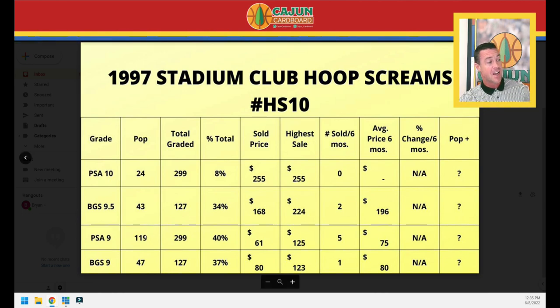The PSA 9 is not hard to find. There's 119 out there. It kind of gives you an idea: 40% get graded PSA 9, which gives you an indication that a lot of people may be taking a stab, because it's only a 1 in 120 pack odds. That's not hard. That's not crazy. I know it sounds like a lot, but by Jordan 90 standards, it's really not.